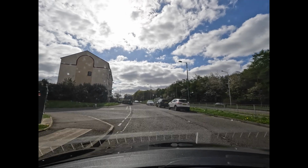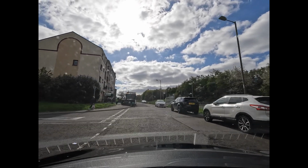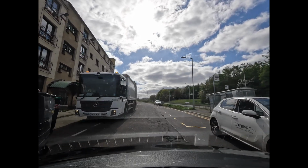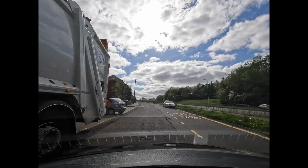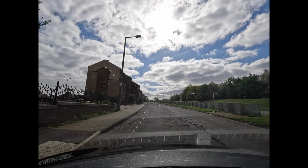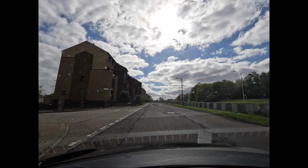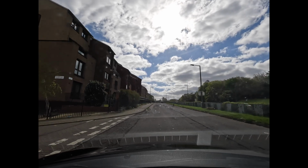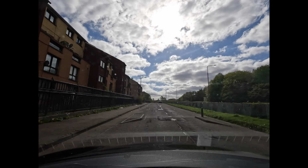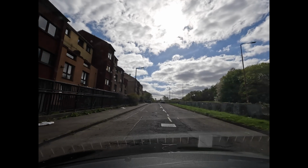And speed's 20 mile an hour. This is in the Harvester's area, and it's very common to do a pull up on the right here and reverse back in a straight line. So we can do that. So when it's safe, pull up on the right at a safe place.